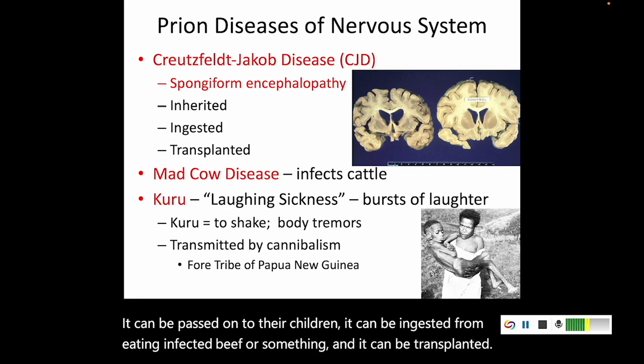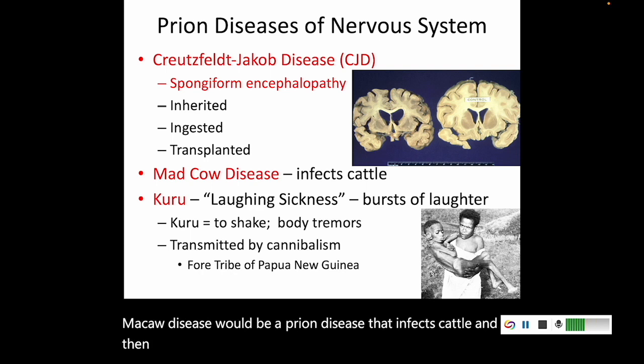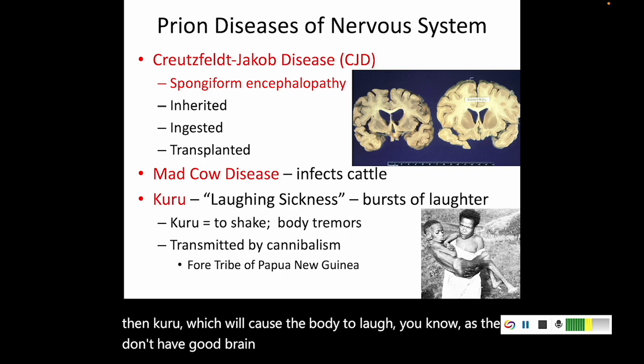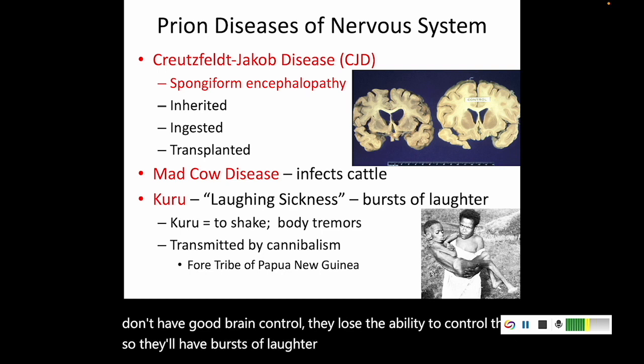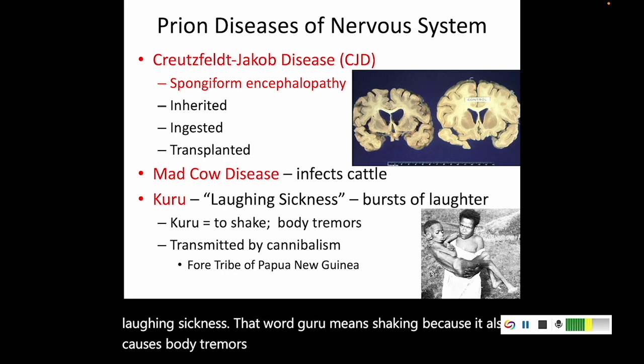Mad cow disease would be a prion disease that infects cattle. And then Kuru, which will cause the body to laugh, as they don't have good brain control, they lose the ability to control that. So they'll have bursts of laughter. So it's sometimes called laughing sickness. That word Kuru means shaking because it also causes body tremors. This is associated with cannibalistic tribes.